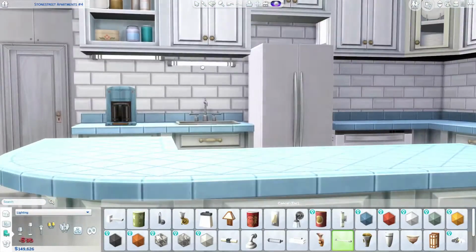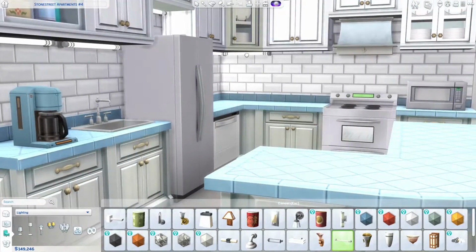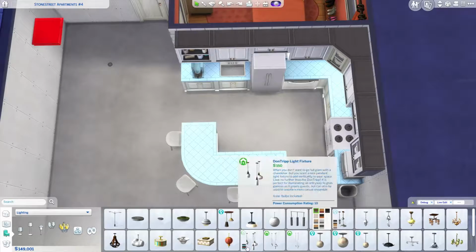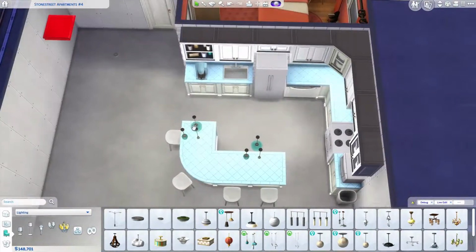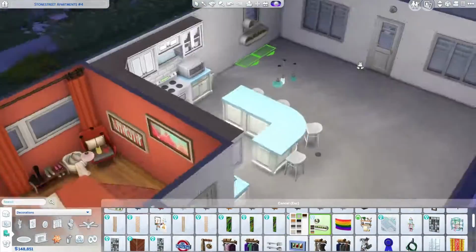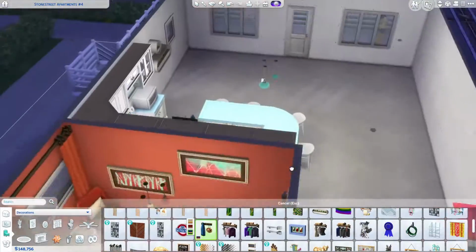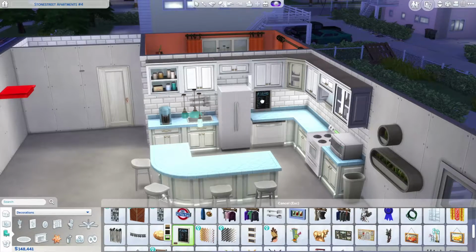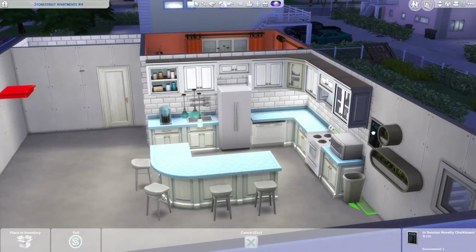The light blue and white, I thought, brightens up the place. It makes it look a little bit bigger. And I kept the same style ceiling lights throughout the whole apartment, those three hanging light clusters. I really like those, and I really like all the swatches that come with them.